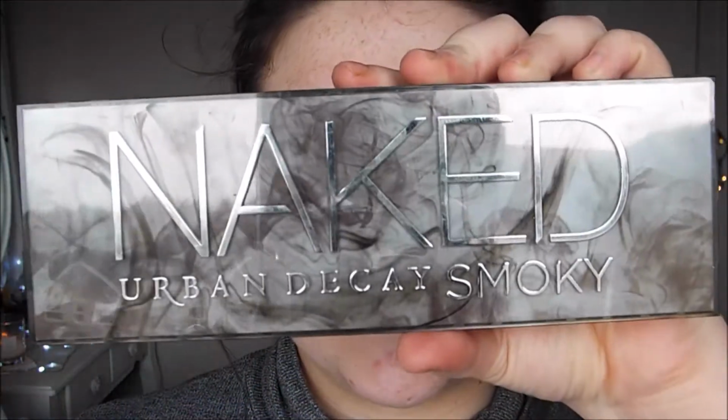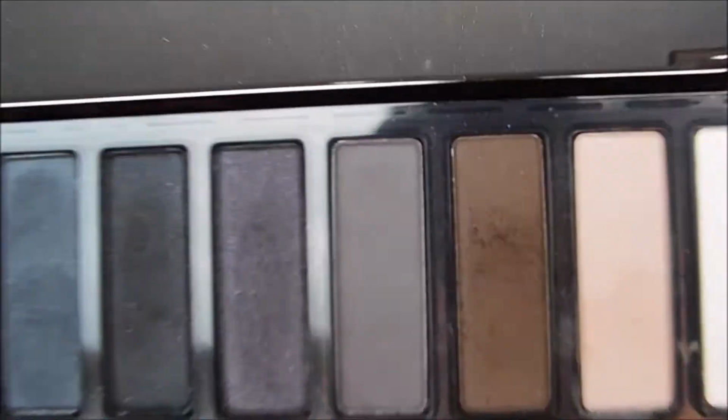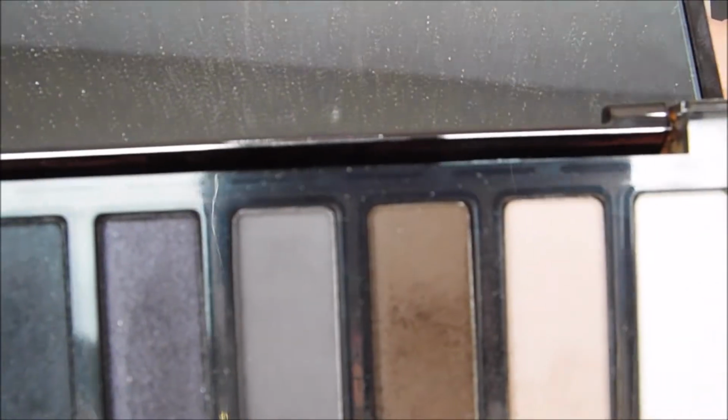Urban Decay Naked Smoky Palette. We're going to take Password, which is a grey kind of ashy colour. I can't tell whether this is warm tone or cool toned.